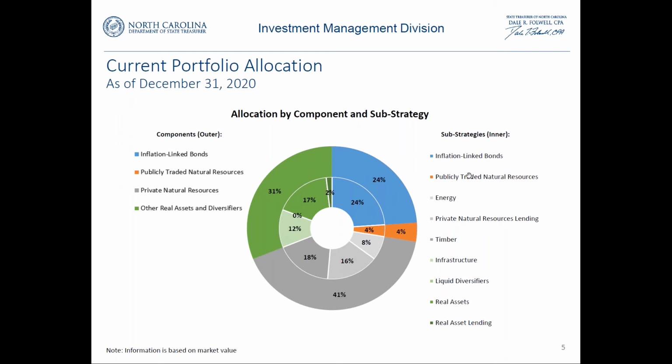And you can also see the orange, the publicly traded natural resources, which used to be 100% of this pie, is now only 4% of this pie. And you can see that with the drawdown that one experienced last year in commodities, that was a good decision if drawdown risk is something that you're worried about. And we'll talk about performance coming up.